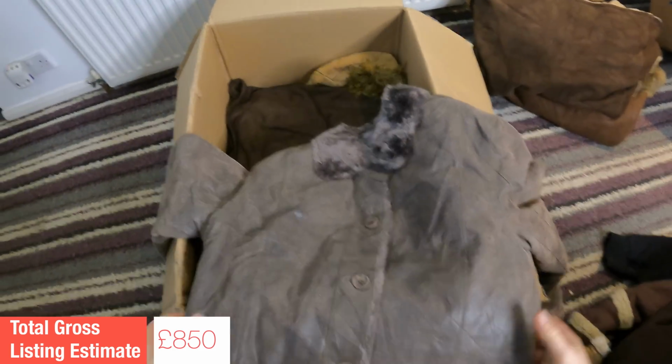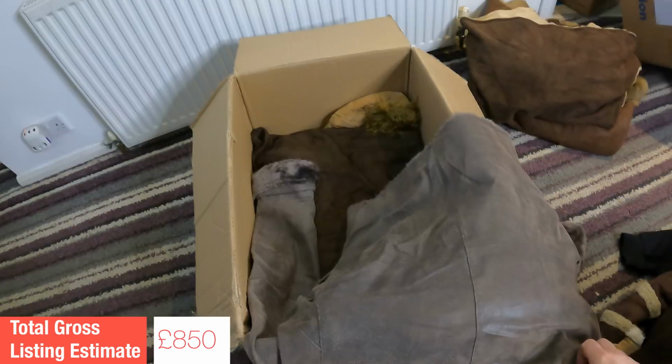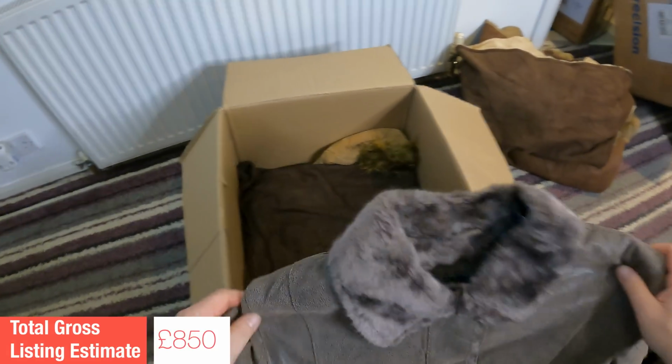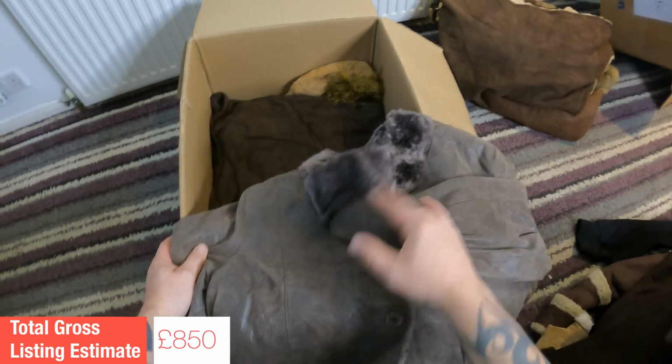So I'm tempted to put this up a bit and chance my hand. It feels glorious inside, even though it's a man-made lining. Outside in great condition. The comps in the US range from sort of like £50 up to £150. So I'm going to hedge my bets on this one because there's no precedent in the UK and put a listing value of £40 on it.